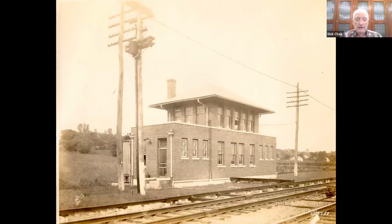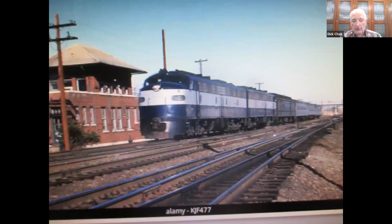This is the way it looked, the AF Tower. That's what controlled the switching back in the early 1900s. It was all mechanical. The person in charge would be able to move the switches back and forth by lever, using a mechanical lever, which I think is on the next view graph or chart. Okay, we're not quite there yet, but there's a train coming through again in the traditional RF&P colors, passing the AF Tower. Next.